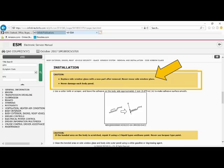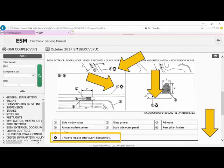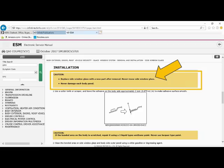Here's what else I found. So check this out. Nissan shows me the black circle with the white X. They then have down here, black circle, white X, always replaced after every disassembly. And then they have in the orange box, replace side window glass with a new part after removal, never reused.